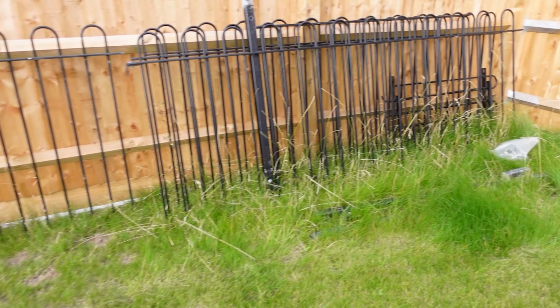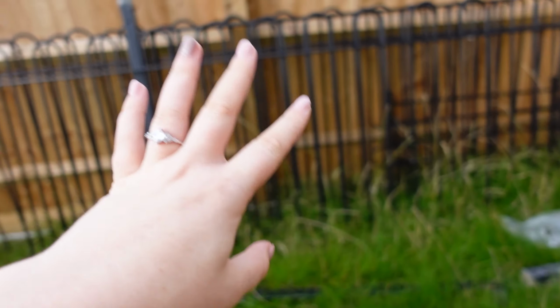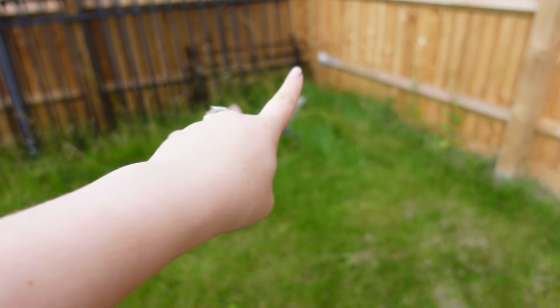Then our table's going to move over there. We still have the fencing that they took down from when the new wooden fence was put up, so we need to get rid of this and then we'll be able to cut this grass, because this doesn't look great. But again, it's on the list.